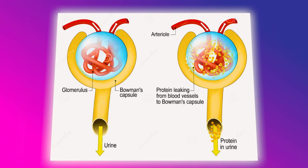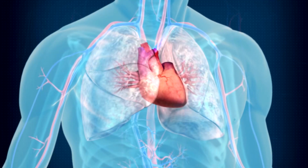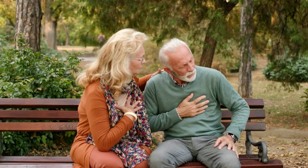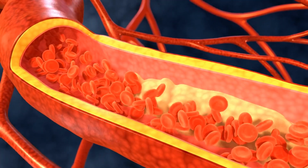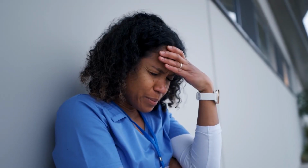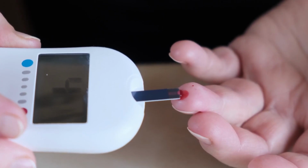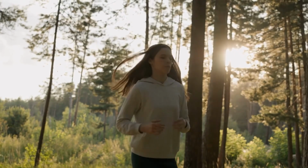Diabetic nephropathy. Kidney disease that can progress to kidney failure. Cardiovascular disease. Increased risk of heart attack, stroke, and peripheral vascular disease. Dental problems. Issues like tooth loss and gum disease. Mental health problems. Conditions such as depression can occur due to the stress and challenges of managing diabetes. Following the treatment plan can help minimize these risks and maintain better overall health.